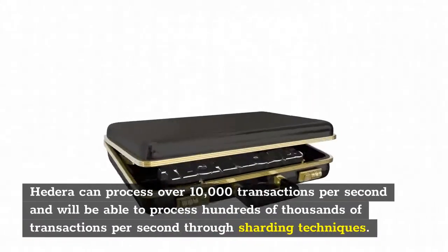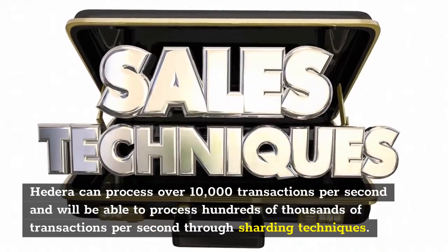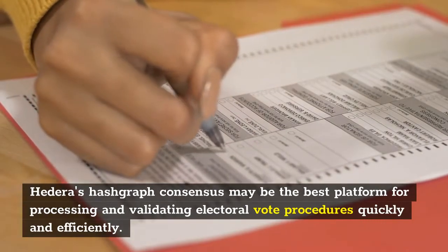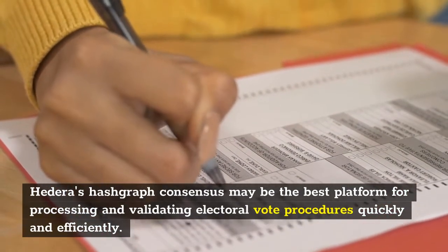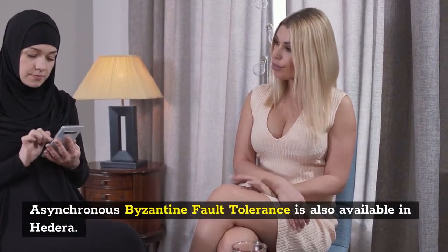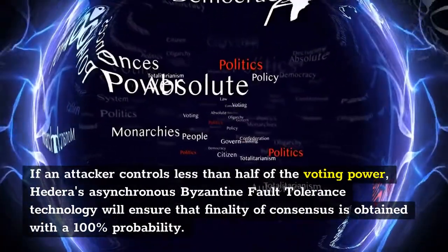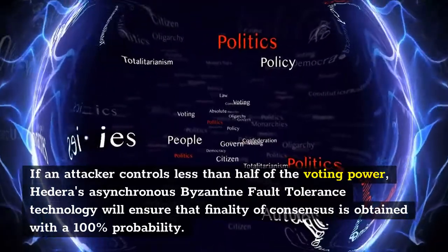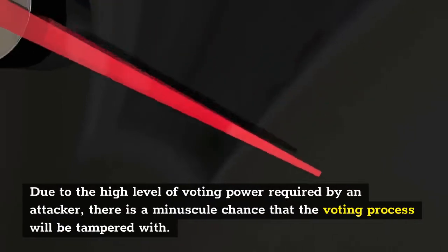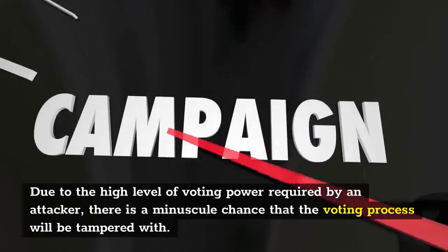Hedera can process over 10,000 transactions per second and will be able to process hundreds of thousands of transactions per second through sharding techniques. Hedera's hashgraph consensus may be the best platform for processing and validating electoral vote procedures quickly and efficiently. Asynchronous Byzantine fault tolerance is also available in Hedera. If an attacker controls less than half of the voting power, Hedera's asynchronous Byzantine fault tolerance technology will ensure that finality of consensus is obtained with a 100% probability. Due to the high level of voting power required by an attacker, there is a minuscule chance that the voting process will be tampered with.